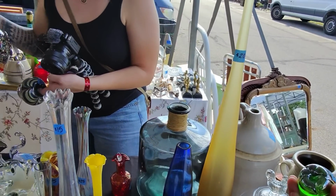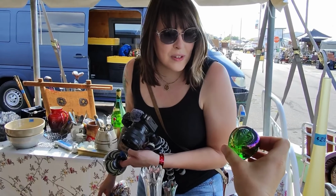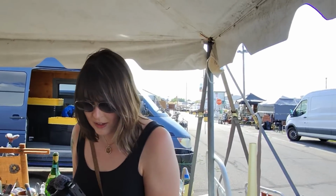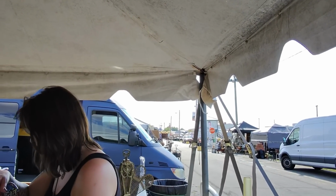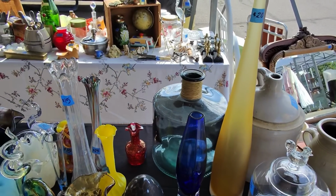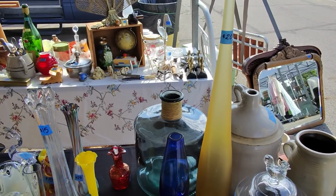And there's Jocelyn filming. She found some good stuff. I'm like, do you need an apple? We talked about the apple, but she found some fantastic stuff in this booth. Of course, you're going to have to go over and watch her video and see what she found. I don't want to ruin the surprise.